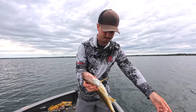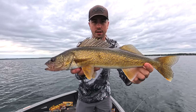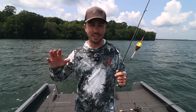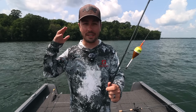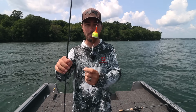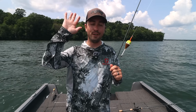But the beauty of the bobber is it takes your jig and a leech, jig and a crawler, plain hook and some sort of meat variation, and you can just dangle that right in front of the fish's face for as long as you need to. It doesn't work every single time, but it works a lot. So always make sure you have a bobber tied on. So that is 5 tips from me.